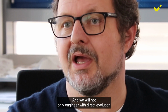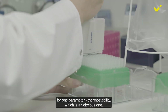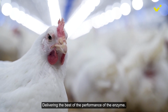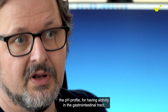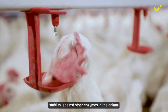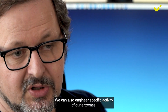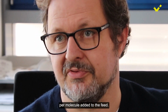We will not only engineer with directed evolution for one parameter, thermostability, which is an obvious one, we will also engineer for all other parameters that are relevant for the performance in the process and in the animal, delivering the best performance of the enzyme. This is, for example, the pH profile, so having activity in the gastrointestinal tract. This is stability against other enzymes in the animal, and also having high activity in the animal. We can also engineer specific activity of our enzymes, meaning that we have more activity per molecule added to the feed.